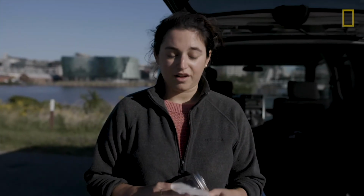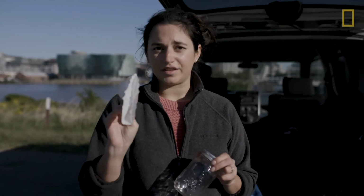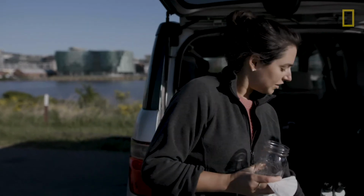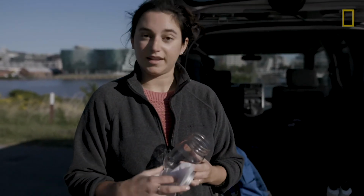So if you have a coffee filter in a jar, I'm going to walk you through a few steps so that you can do this at a local stream, river, or pond. So what you need is just a regular paper coffee filter and a mason jar with a lid. What you want to do is take the coffee filter and then put it between the lid and the jar, like this.